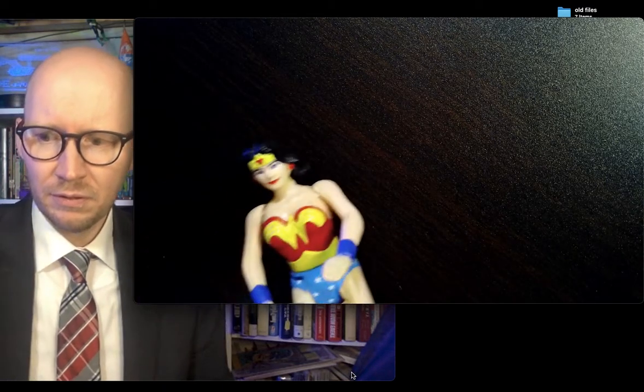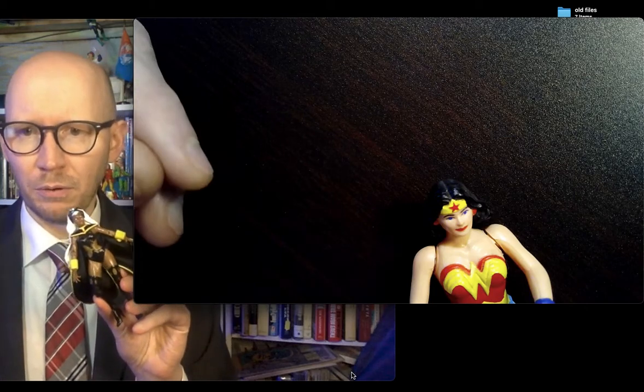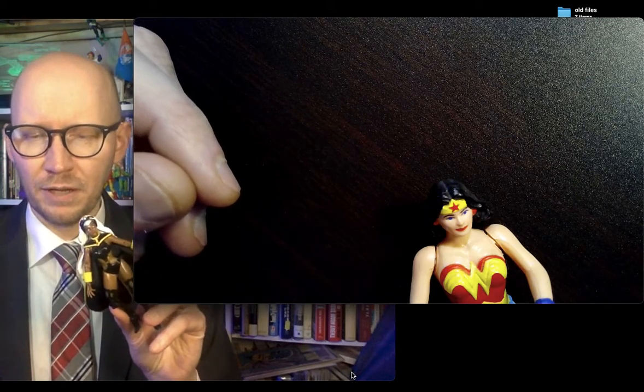There it is. No, I mean, she's not quite the articulated Storm from the 1975 version of Storm, but there it is. And Storm fell off the shelf today, and luckily survived, unlike the Colossus figure I have, who lost a leg.